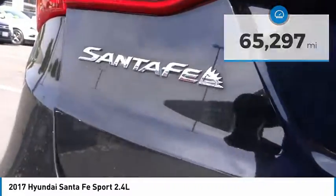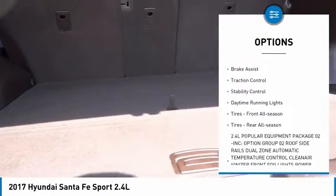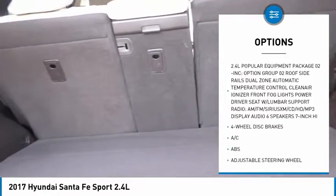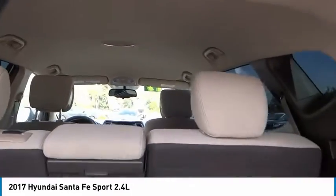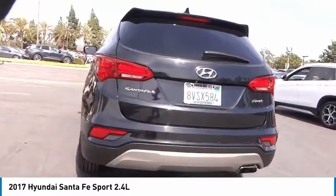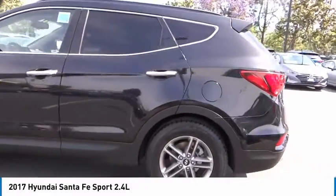Here are some of this vehicle's great options: tire pressure monitor, heated mirrors, aluminum wheels, rear spoiler, brake assist, traction control, stability control, daytime running lights, tires, front all season, tires, rear all season. Searching for a dependable vehicle that looks great too? You found it, so stop in today.